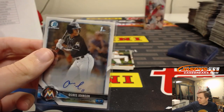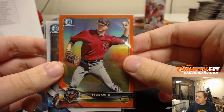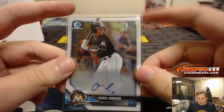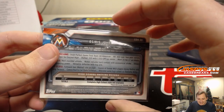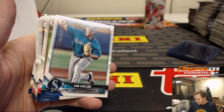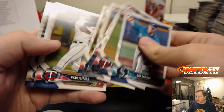Wrong team again? Wow. Pavin Smith, Diamondback. Sorry. Michael T with the Diamondbacks. Osiris Johnson goes to the Marlins. I got that one right. Marlins is Mike K. I guess my eyes really do need some. Doctor was right. Some base there. A couple refractors. Paper base.